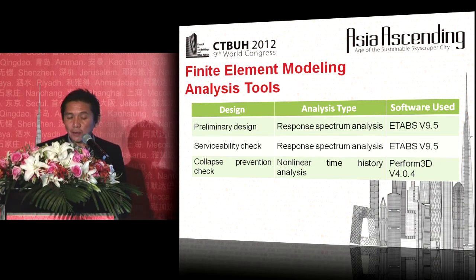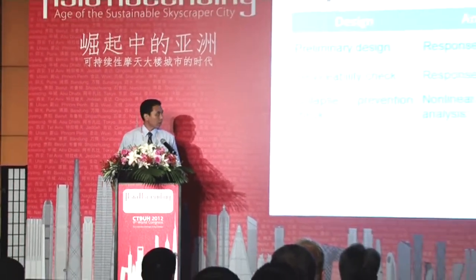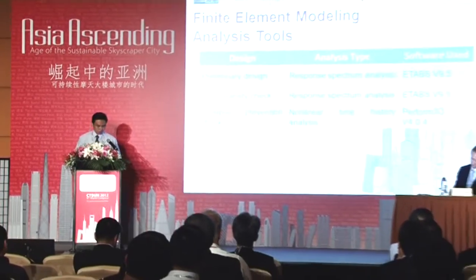So we now come to the modeling of this building, using ETABS for the preliminary design and service level check, and then for the collapse check, we use Perform 3D. I now call on my colleague, Mr. Ong, to give you the evaluation results as well as the techniques that we use in modeling this building. Thank you. Good afternoon. I will continue with the analysis, modeling, and design procedures of this building.